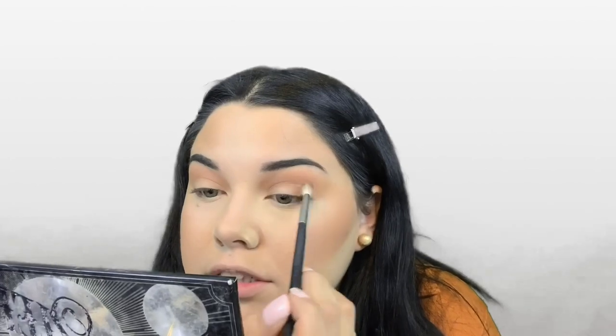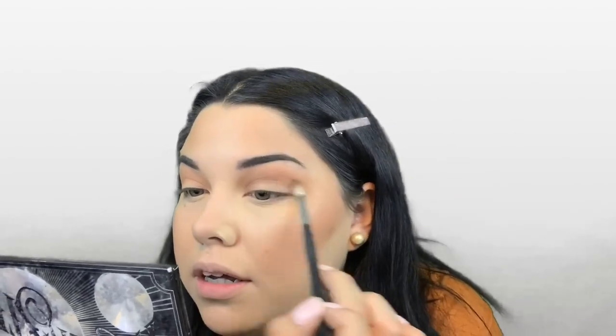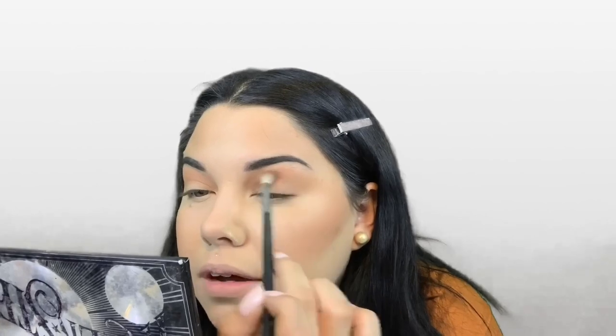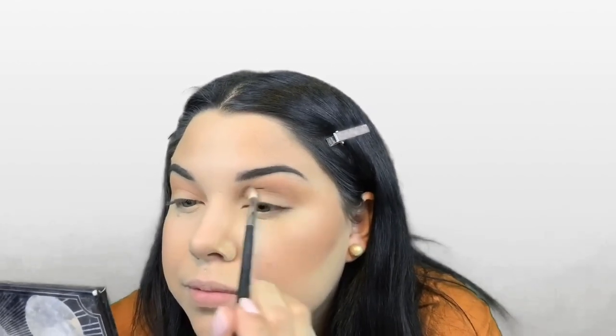And what you're gonna do is swipe it from the very beginning of your inner corner to the outer part. And again, just taking it out and making sure that it is blending beautifully. And then picking up some more product, and you can make this as dark as you want as well. So it should look like something like this.